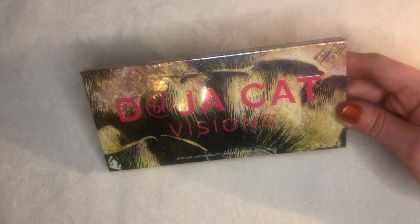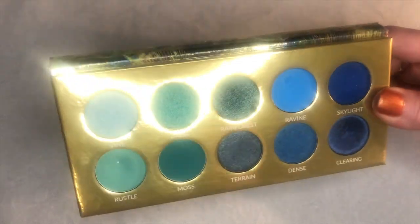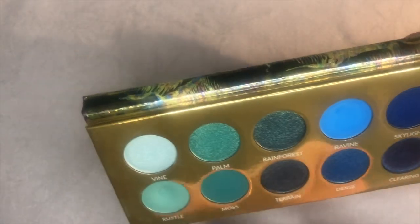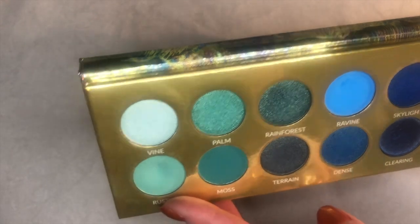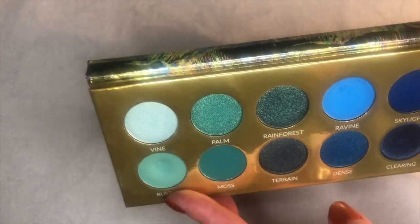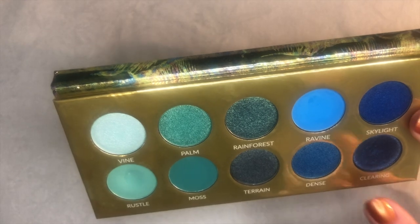And this is the BH Cosmetics Doja Cat Visions palette. Really pretty monochromatic color story with 3 mattes and the rest of them shimmers. I've hit pan here on Russell and pan those eyeshadows. And I've worked on clearing a little bit as well.